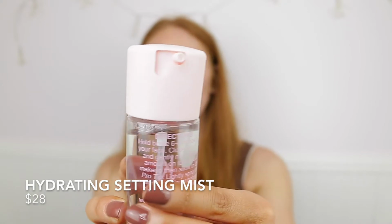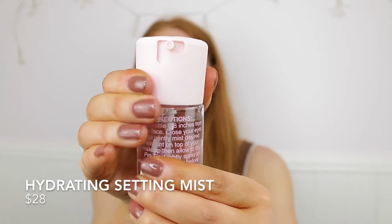It does have witch hazel extract, which makes you think it's going to be pretty good for acne prone skin, which is what I have, and aloe vera as well. It also has coconut water in there. Now I know that that was actually the scent I smell, and it's also the same scent that's in my lip oil, which is why I was a little bit confused about what the scent was.